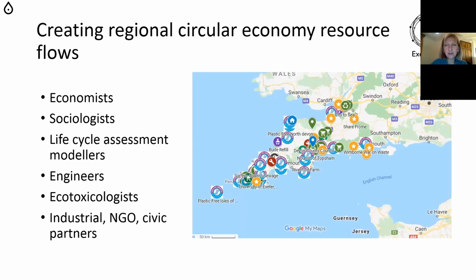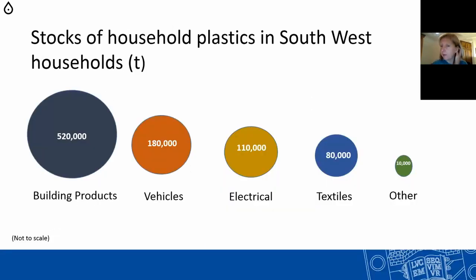And I want to show you just one example of some of the things that we're doing. We've got interventions that are seeking to address the issues of fishing waste, agricultural waste and household waste. I'll talk you through one example, looking at household waste in the southwest. If you want to understand the stocks and flows of plastics and change that system, then you have to know what those stocks and flows are.